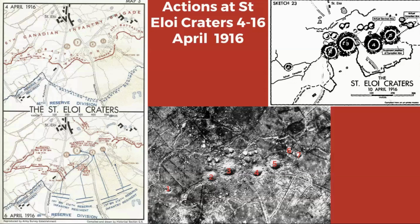And the brigade chosen to do the initial relief in place of the British brigades was the 6th Canadian Brigade under Brigadier Ketchum, which consisted of the 27th, 28th, 29th, and 31st Battalions. They began their move in at 3 a.m. on the 4th of April, 1916, into what is best described as a less than advantageous position. And that's an official history quote.